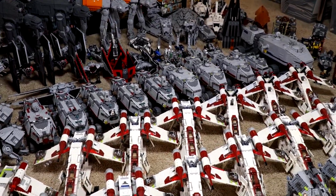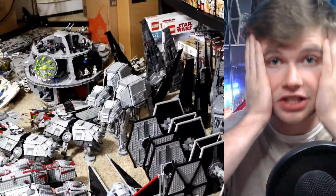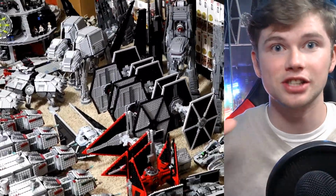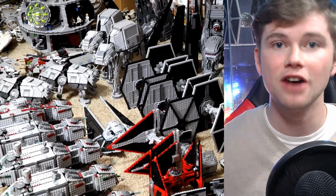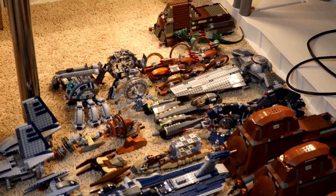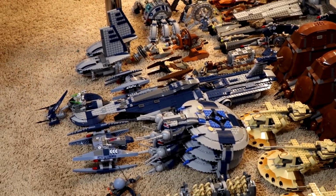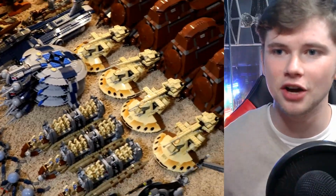Of course, he has some AT-ATs and TIE fighters and stuff like that. And the amount of sealed sets he has is something really amazing. I absolutely love watching this and going through this. And of course, he has a Separatist section and all sorts of stuff, very nicely done on display here. I think he was moving, so he had everything on display.